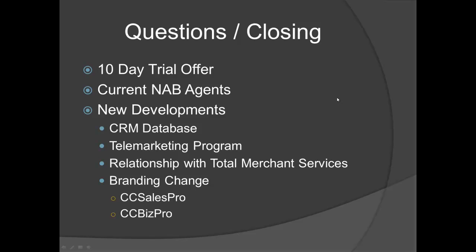Lastly, one other real quick thing, and this is really kind of meaningless to most of you guys, but we are doing a little bit of branding change. In the past, we've always pushed the multi-merchant processing name. Multi-merchant processing is really just a local company that I started a long time ago, and it doesn't have any particular relationship with the agents. So we're going to be doing some branding changes with our corporations and things like that, and we're going to start promoting 2 different brands, CC Sales Pro and CC Biz Pro.